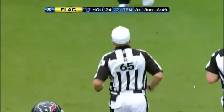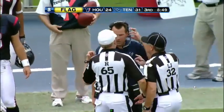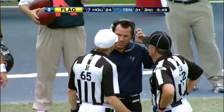It's important now, Gus, now there's a third. They just dropped a penalty flag again. Oh, he picked it up. That's a little strange. And Gary Kubiak's getting it sorted out. Obviously, this is going to go in his favor.